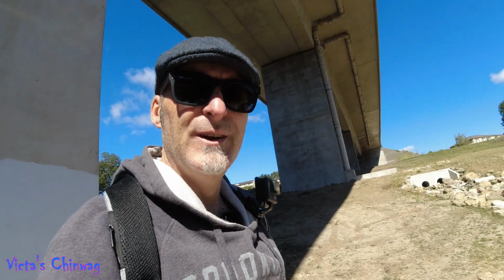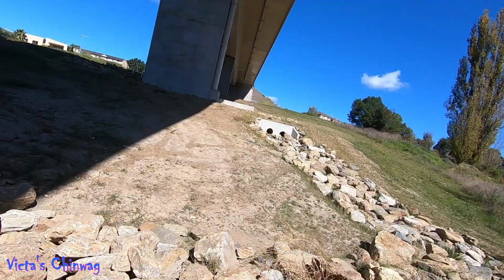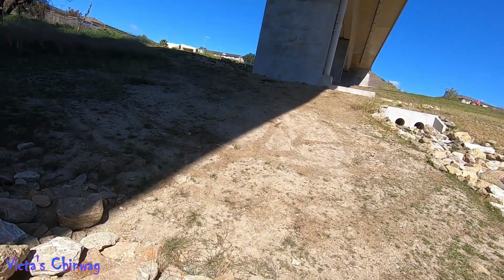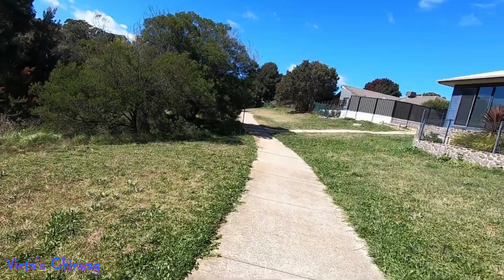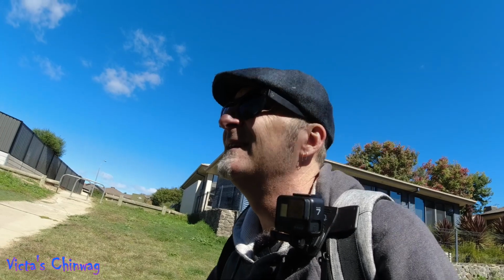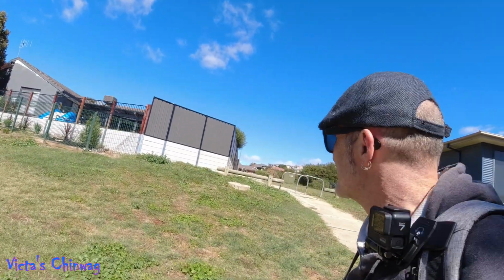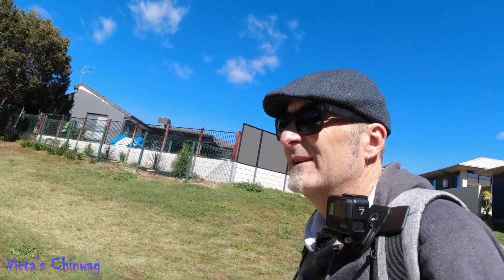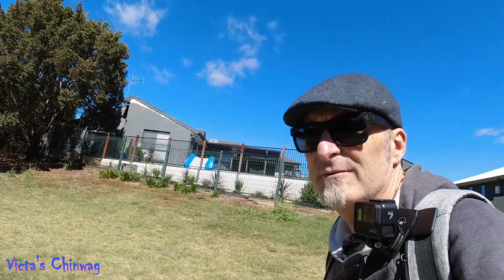Yeah, so isn't that cool? There is some great scenery to be seen around here. Anyway, I'm going to keep moving up the track. When we were living in this area, none of these houses were built either. This was all just sort of parkland, I guess you could call it. But now there's quite a few, and they've been here for quite a while.